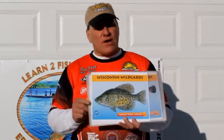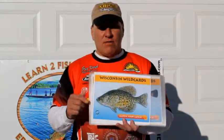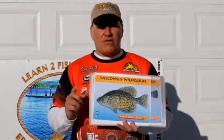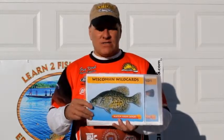One thing to remember with crappies is they have a very large but tender mouth. So when we're setting the hook on crappies, make sure not to set it quite as hard.